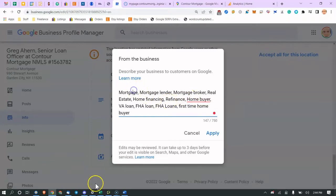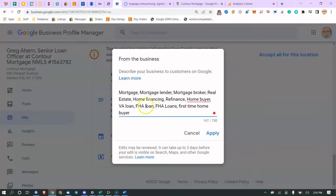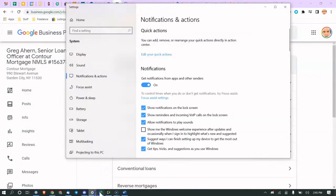This is where you would put those attributes that I discussed: customer service, company, people, best. This is where you need to put your location information. This is where you need to make a mention of all of your specific services, right? So we need to do a much better job of updating that business description.